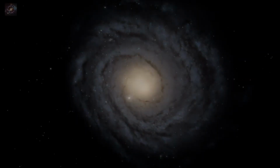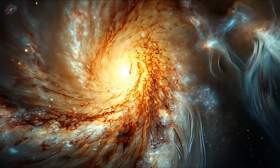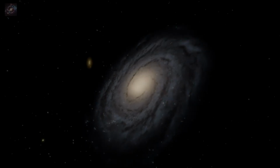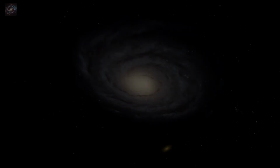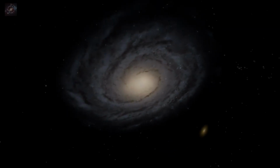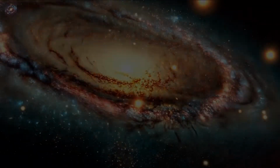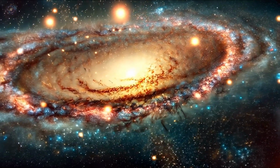As we move outward from the core, the galaxy's spiral arms showcase the intricate patterns formed by density waves. These arms are not static structures but rather regions of increased density that rotate with the galaxy, compressing gas clouds and triggering star formation as they move. The arm's composition, a mix of bright young stars and dark interstellar dust, highlights the ongoing processes that sustain the galaxy's activity.